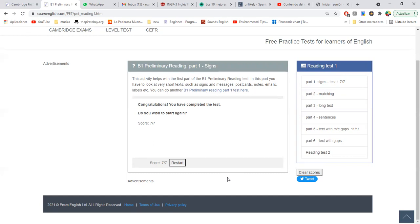Excellent. Okay. Well, this PET test is more simple than the FCE. It is exactly the level you are consolidating. So the first part, yeah, is simple. The next parts 2, 3, etc., are little by little more complicated. So I recommend that during the week you do all of them, okay?